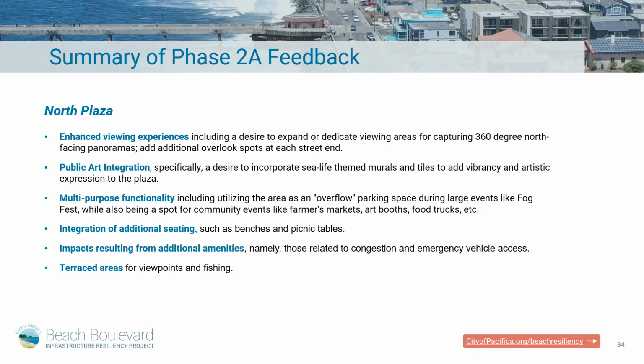With overflow parking, that's a tricky one, because even though the space is currently being used as parking overflow, it's on a private lot, so there's some conflict with available space for those kinds of uses. And then there's a desire for providing additional furnishings such as additional seating, integrating that into the design, and providing a viewing platform as opposed to just a circulation path of the promenade.